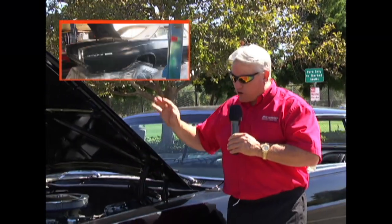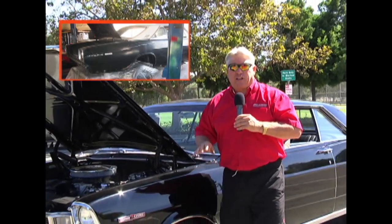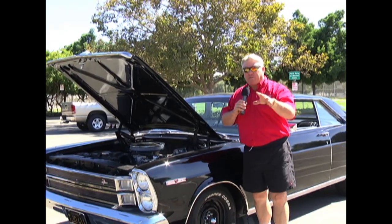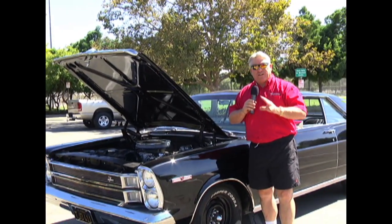Unfortunately, this car came to us in pieces. There was no front end, no hood. It was basically a rolling chassis with the body still bolted onto the frame. My client said, I want the best Ford 7-liter there is out there.